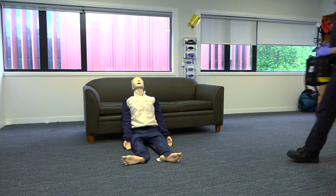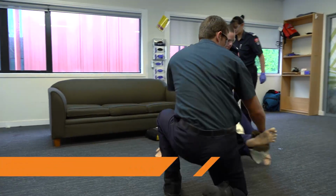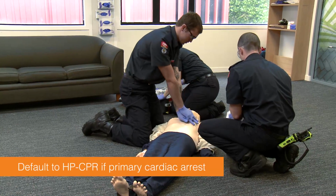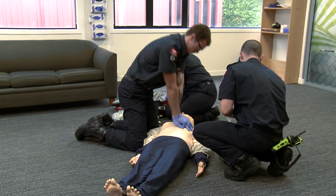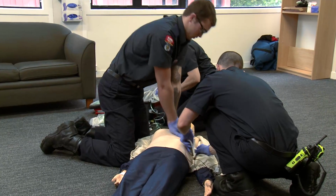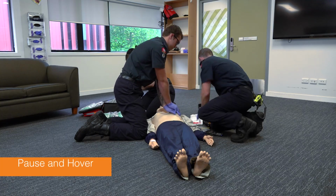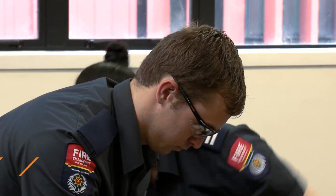Can't see normal breathing. Patient appears to be in cardiac arrest. Let's move them to an open space. Ready? Move. Start high performance CPR. Starting CPR. Connect electrodes. Stand clear. Pause. Analyzing now. Start CPR.